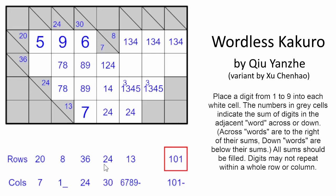This does have to be 101. This has to be 101. And that means that the remaining columns do have to be 6, 7, 8, and 9. And one of them will start with a 1. This group, in order to make 24, now can't have a 4 in it. So this is our 1.